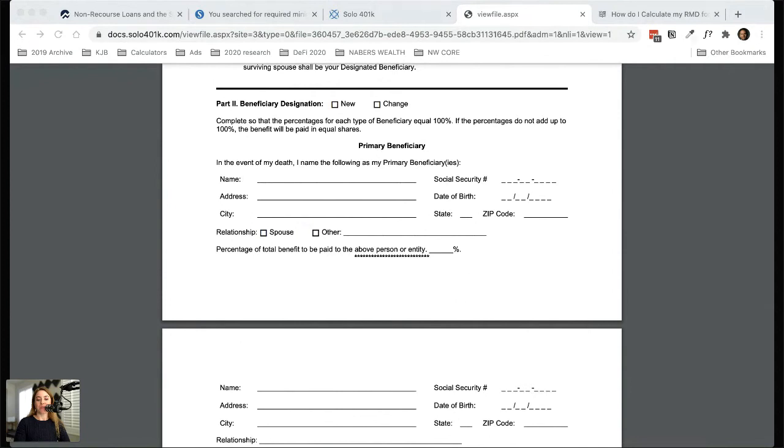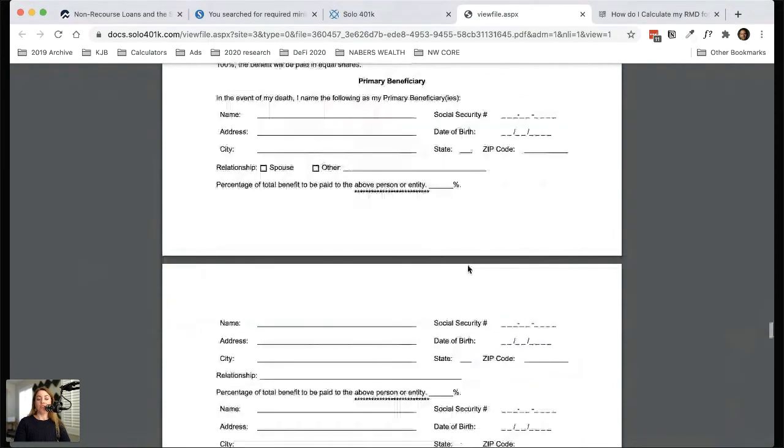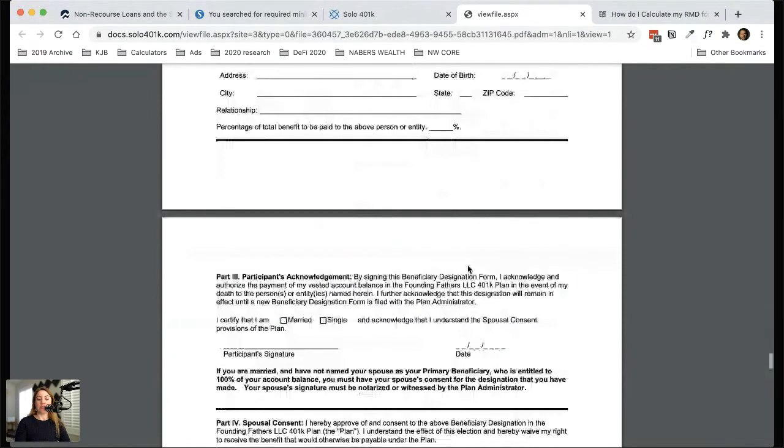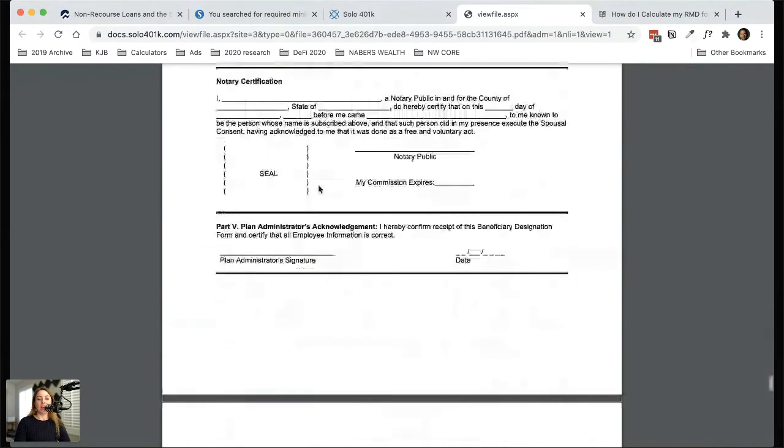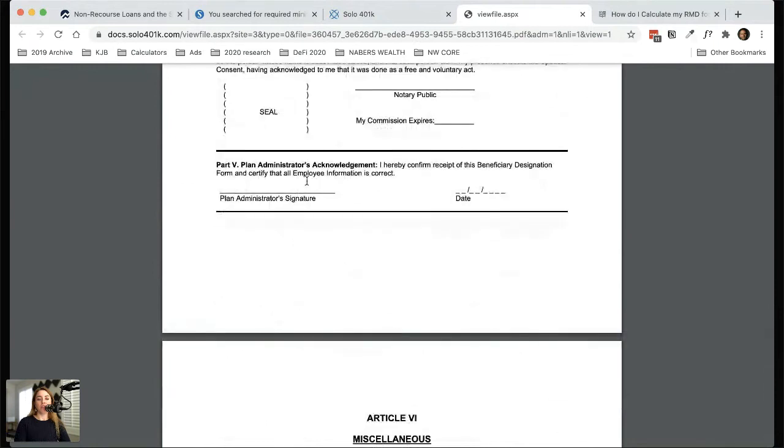Continuing on with your questions, you said, am I also the participant and sign as the participant? Yes, you are exactly correct. So you would sign here as the participant. That's you. You are the plan participant. And then you're also the plan administrator. So I know your next question was, who's supposed to sign under plan administrator?